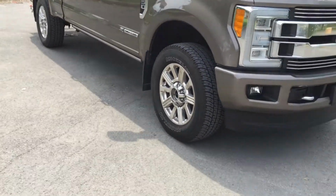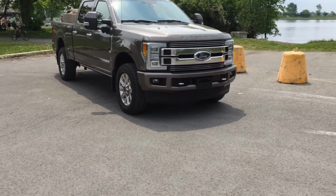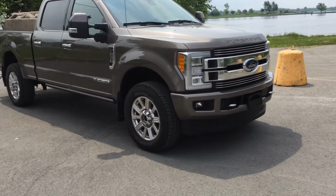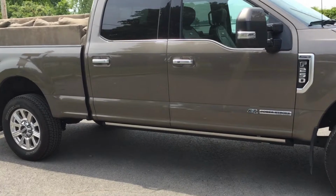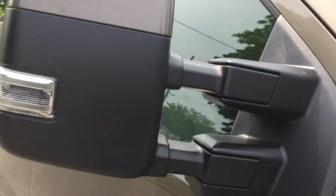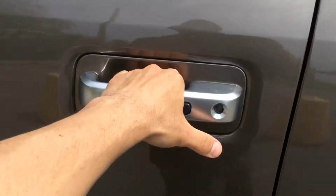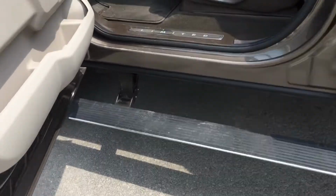As far as features are concerned, included in the Limited, the list seemingly never ends. You may have gotten that impression at this point, but power moonroof, power running boards, LED headlamps, I just mentioned them, 8-inch screen, adaptive cruise, power telescoping mirrors. These mirrors, I'll show you, it's pretty cool. Power telescoping steering wheel as well. So let's look into that. Here we go. Yes, I absolutely love that.